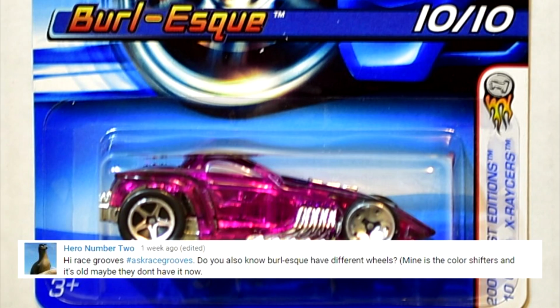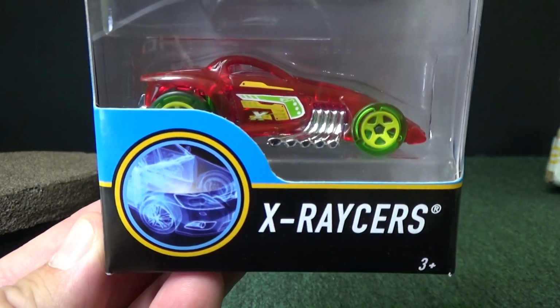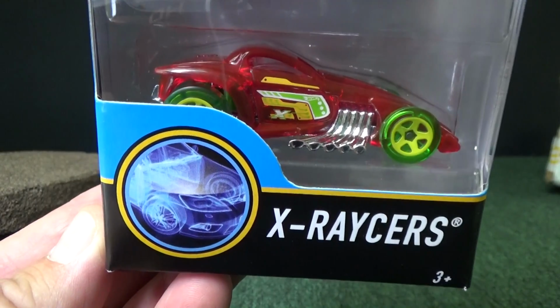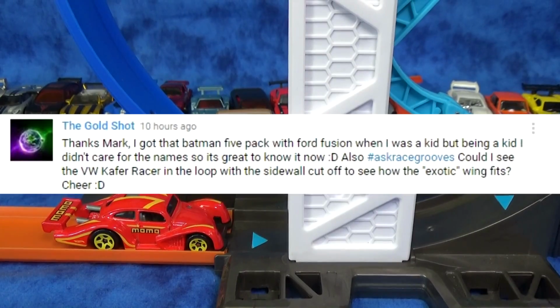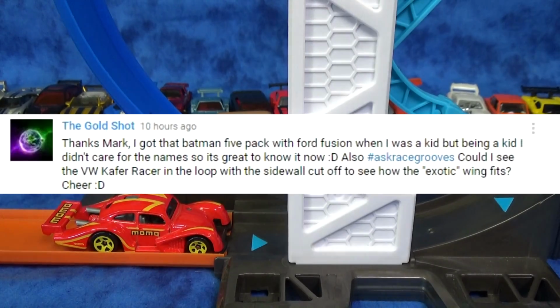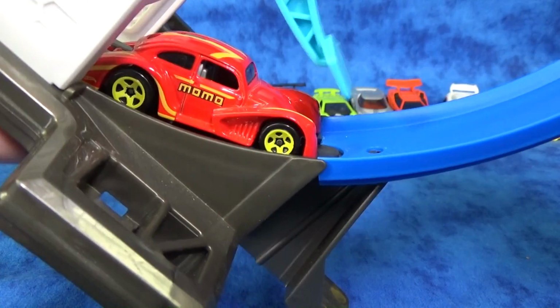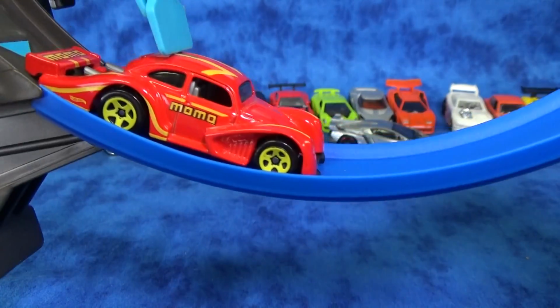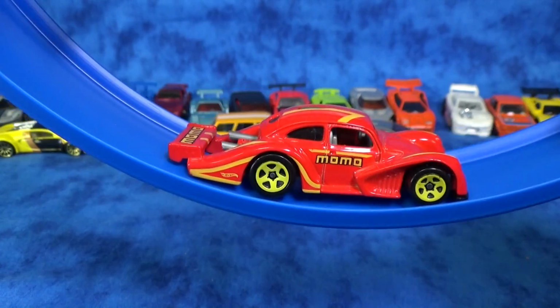Hero number two, ask RaceGrooves, do you also know Burl-Esque has different wheels? Yeah, you know what? It's always had different wheels, even since the first edition. And here's the most recent release in a 5-pack. You can see skinny wheels up front and regular wheels in the back. Hey, you know what, the gold shot? I don't know where my loop is where I cut off the sides, so let me just use this one. As you can see, front wheel's not even turning, so you know something's dragging somewhere.